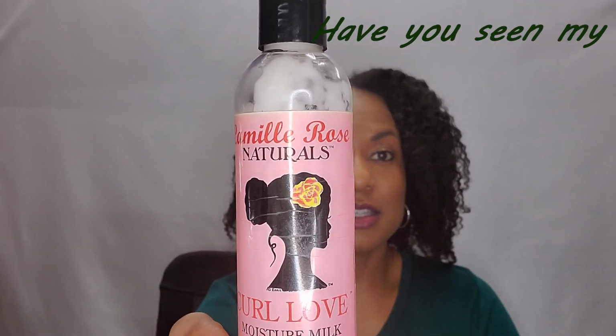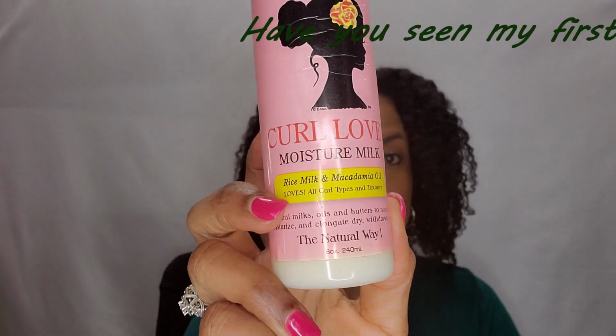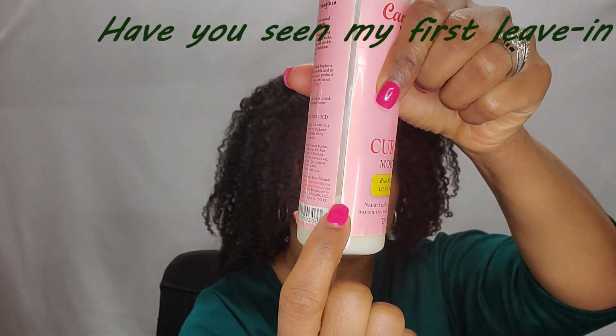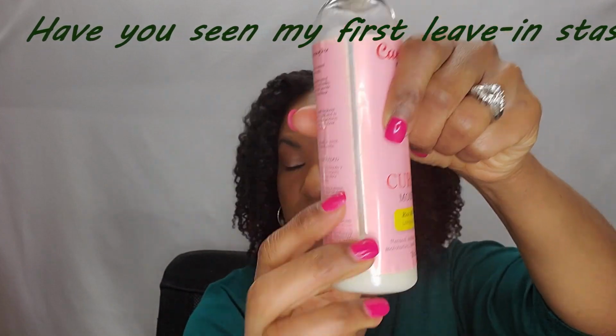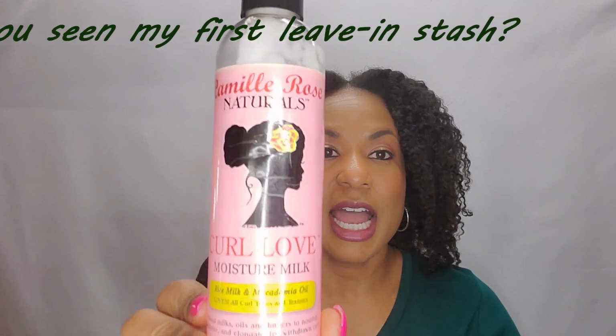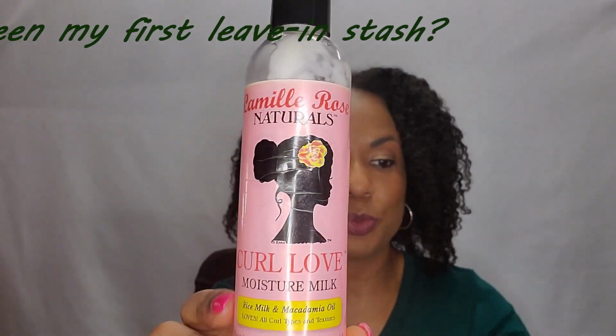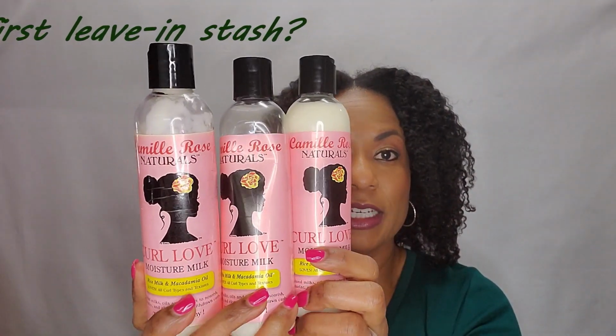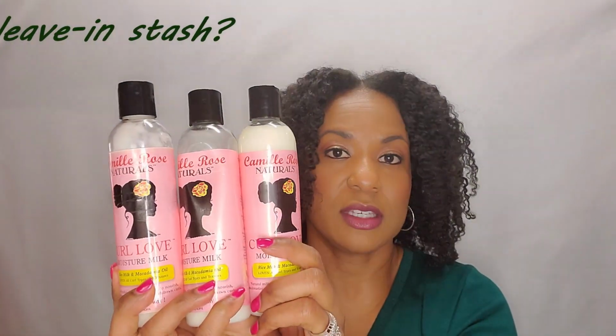Here is one of my ride or dies, Camille Rose's Curl Love Moisture Milk. This is one of everybody's favorite leave-ins. This one is probably down to here as well. Gosh, I hate that. I've got to finish this up. That drives me crazy when you get right to the bottom and then you stick it back on the shelf. I'm going to finish this up. I go through these pretty fast. That's why I have a couple of backups. I'll never be without these. They work for any styler.